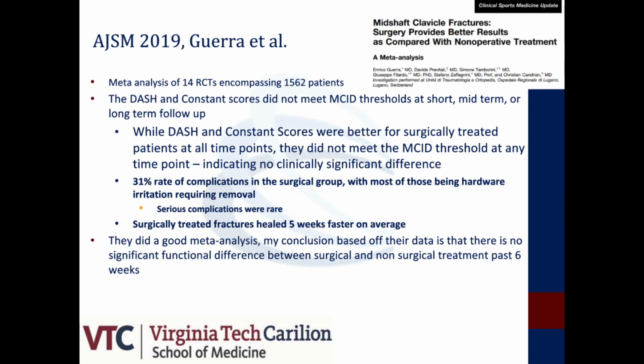A more recent study in the American Journal of Sports Medicine in 2019 by Garrett et al. looked at 14 different randomized controlled trials encompassing over 1,500 patients. And again, this showed similar findings.